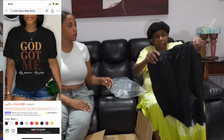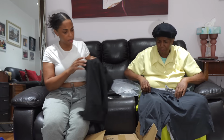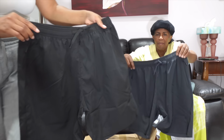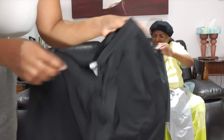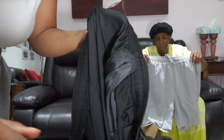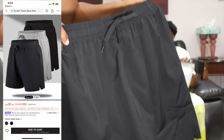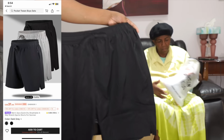Okay, so these are some workout shorts. These are men's workout shorts. This material is cool. I don't know what this material is called. They're nice and light. All year round. They're cool for summer. And I got 3 in a pack.